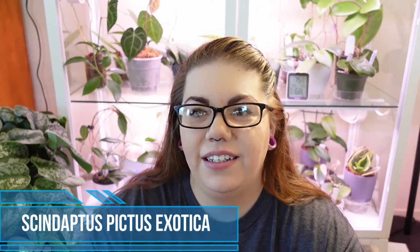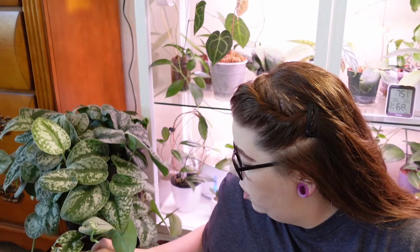Okay guys, plants that are vocal. So there's a pretty good number of really vocal plants, but we're just gonna go over some of my favorite ones today. And one of them is right next to me. This is my Scindapsus pictus exotica. Let's go ahead and turn the camera so you can really see her. She's trailing, she's beautiful, she's living her best life.